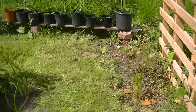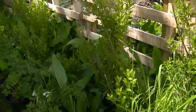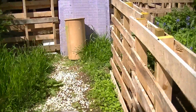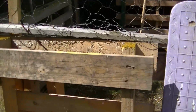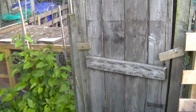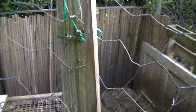There's bushes that I put in along here. They're doing well. Christmas trees from the last couple of years. And here's the extended hen enclosure. The hens are around somewhere. Here's the hens.